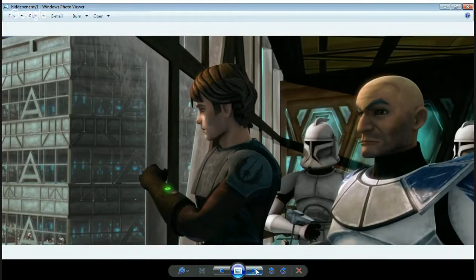This is actually the first time we're seeing Captain Rex, if you do play it in that order, because we see him in the movie, but this is actually the first time we see him. And Anakin's like, I got some guys over here, and he kind of has a little devious smile after Anakin says something. So that's going to lead me right into my first custom.